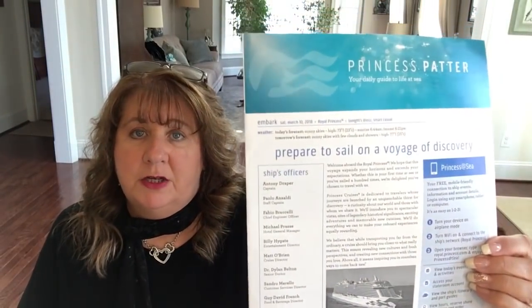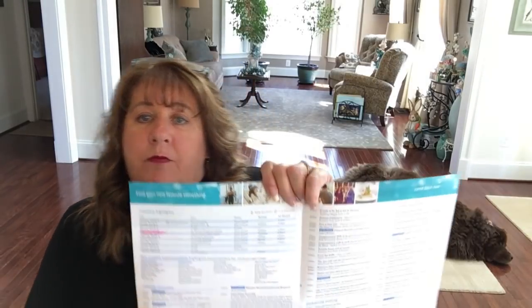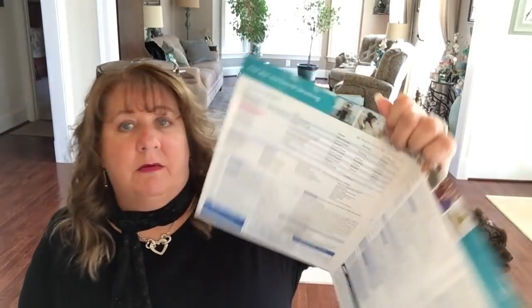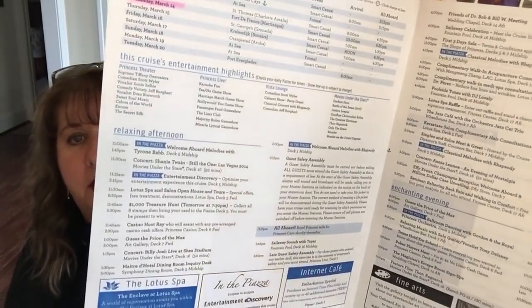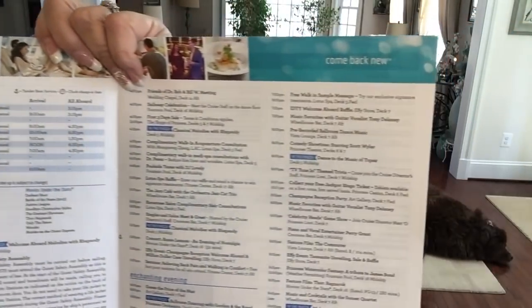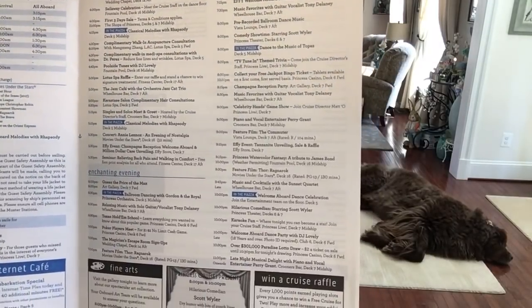This is the informational newspaper that gives you an hourly breakdown of what's going on on the ship. Let me open it up here. I think that's our itinerary. You can see I highlighted something there, but it gives you an hourly breakdown of what's going on in the ship that day. It also gives you a dining guide.